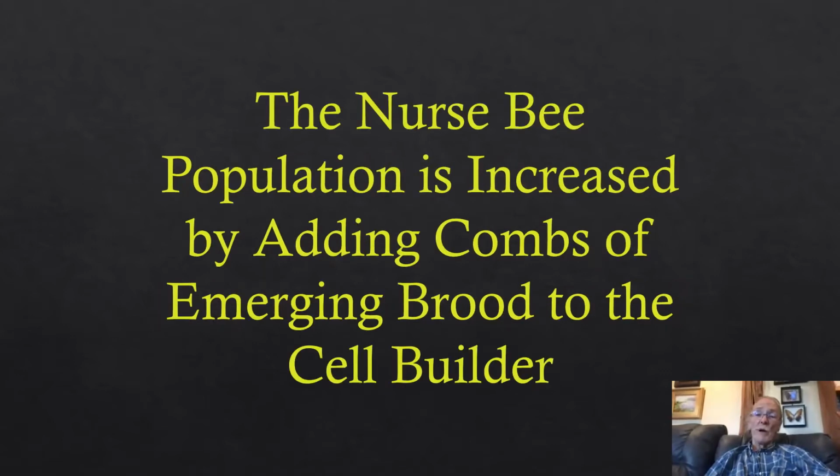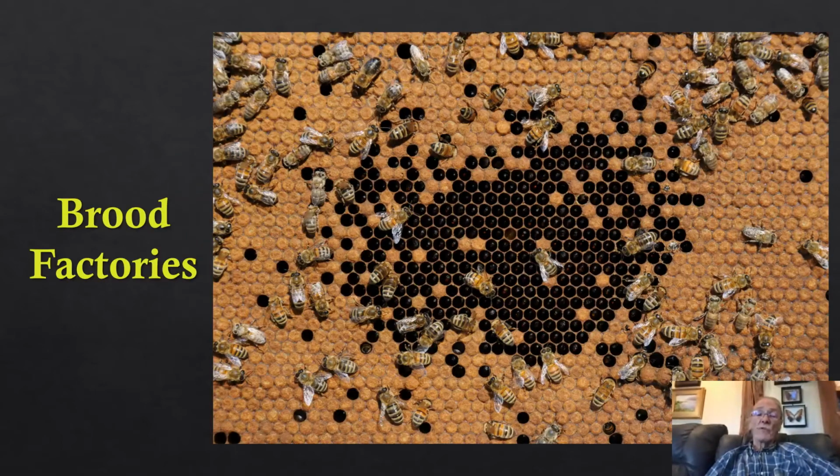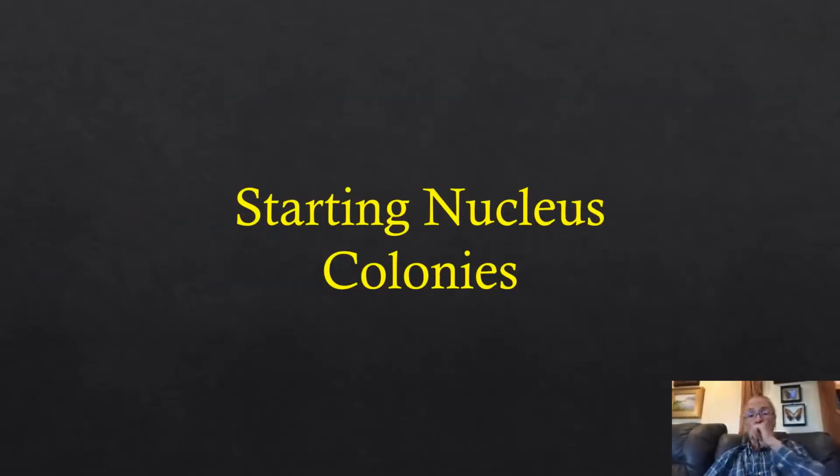And how do you max the amount of royal jelly in the queen cells? Of course, by building nurse bee population. And you do that by adding frames of emerging brood long enough ahead of time so that those bees are old enough to be nurse bees. And that brood, of course, comes from brood factories. Starting nucleus colonies: we use brood factories as a brood source for starting our nucleus colonies every year.